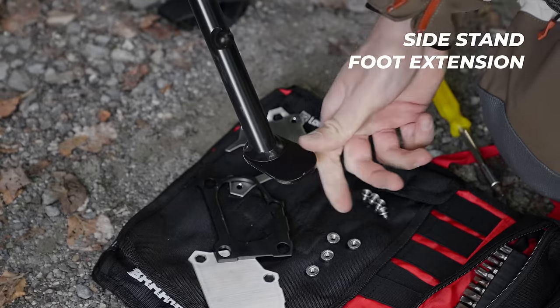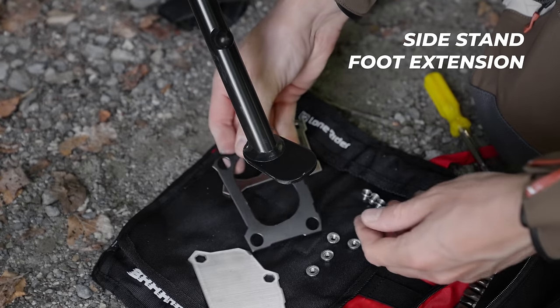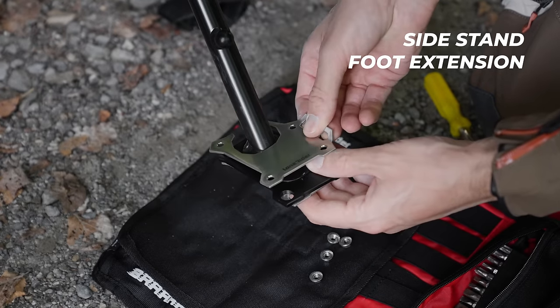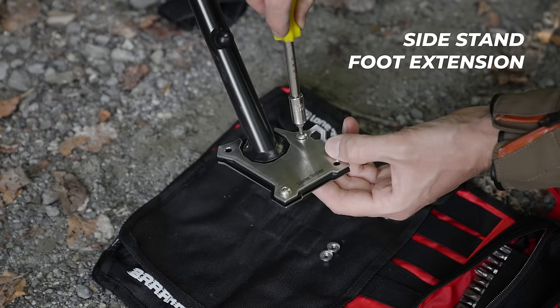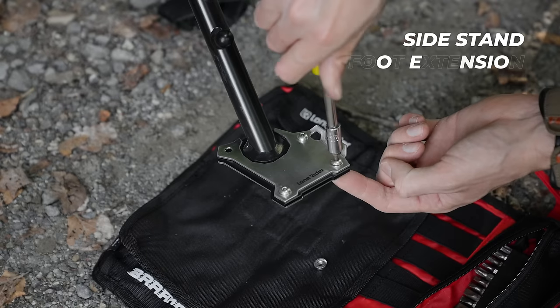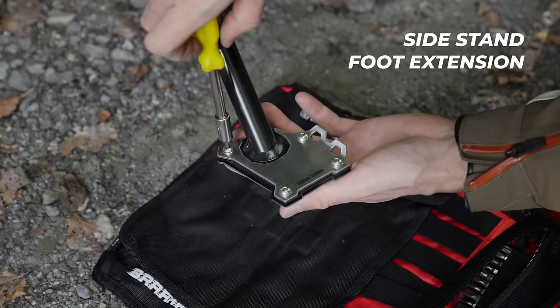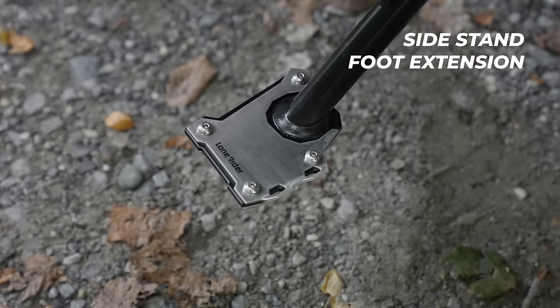Let's move on to the hardware, starting with the side stand foot extension. This piece of equipment is crucial when I park my bike anywhere where the ground is a bit softer. Without it, the risk of the bike tipping over is much bigger, so this is something I always make sure to fit as early on as possible.